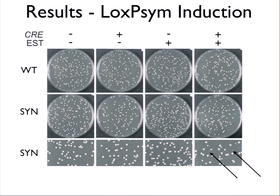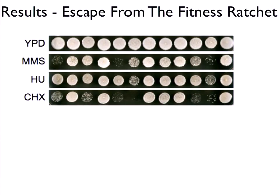But when you actually do the experiment and induce LOXP, you see that, I hope you can see this, there's very tiny little colonies on the synthetic. Those are sick rearrangements. That's the fitness ratchet working. If you grow those colonies up, rearrange them, grow them up on YPD, which is the standard media, they all look good. But then you see that they evince different phenotypes when you insult them with various chemicals. So what we have here is we've generated different strains of synthetic yeast that have different phenotypes, and we're going to be able to probe them and figure out what their phenotypes are and how the whole system works.